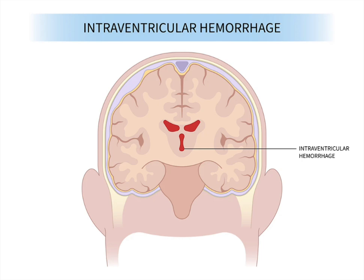I am deeply sorry to tell you that the jelly scan showed that she is having bleeding inside the brain, or what we call intraventricular hemorrhage. Did you hear about it before? No. So let me explain for you. Imagine with me, this is our brain. Inside our brain, there are fluid-filled spaces called ventricles.